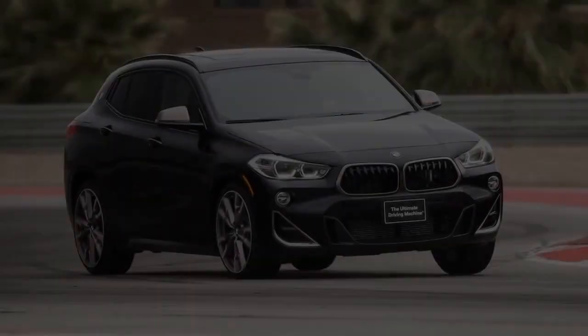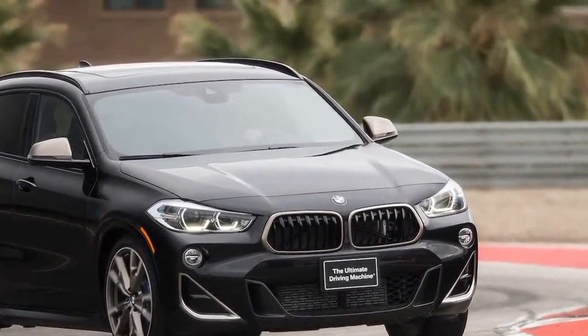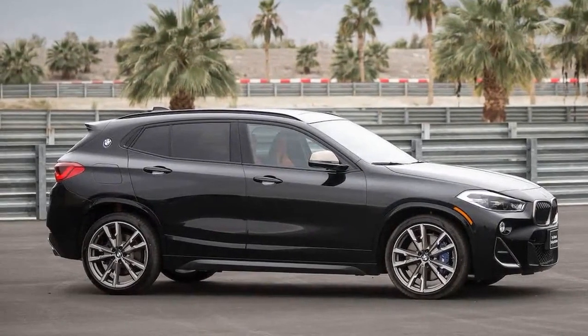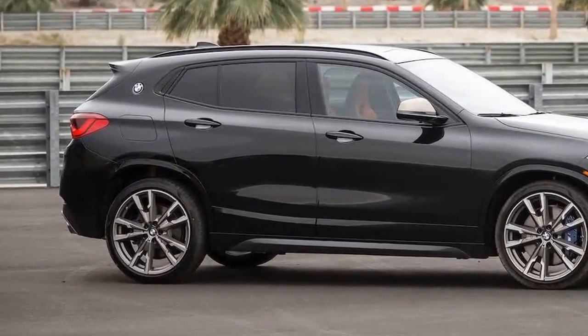We've criticized how pricey the X2 is, and as you might expect, this M35i variant is the most expensive X2. If you're looking for a fun-to-drive compact crossover and don't mind the expensive cost of entry, add the X2 M35i to your list.